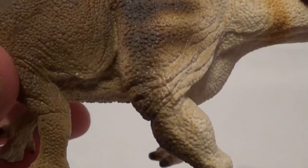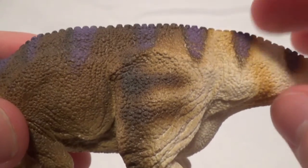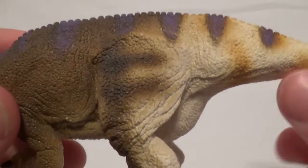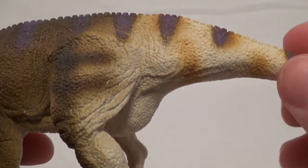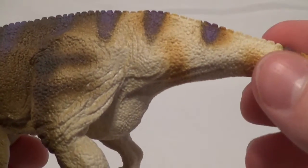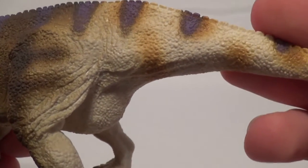Looks really good. Alright, so moving back up the leg, this area is where the color scheme changes almost completely, and it looks fantastic. Safari Limited have chosen a great color scheme for this. I absolutely love the transition from the brown into the white color. That looks fantastic. You can see the violet stripes continue down the tail. Looks really good. There are still some blotches of a lighter brown color on the scales there.